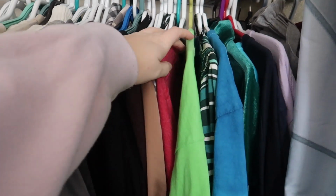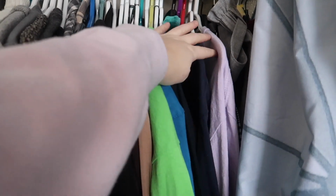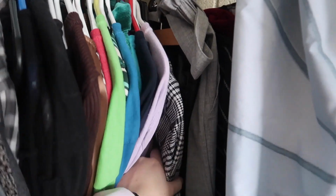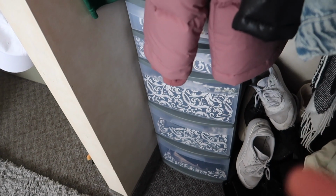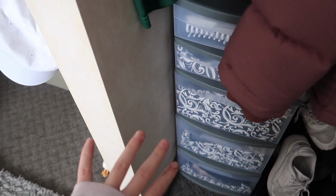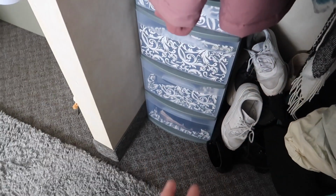So red, I don't have anything in between red and green, but then greens, blues, and then we get into purples, and then I have my business clothes back here. Besides the dirty clothes in my hamper, I do have this bin with more clothes in it. This top one here actually has hair clips in it. And then I have running shoes and that down there too.